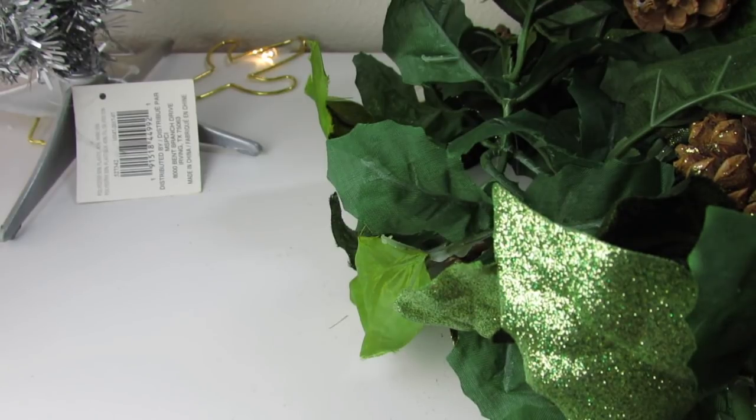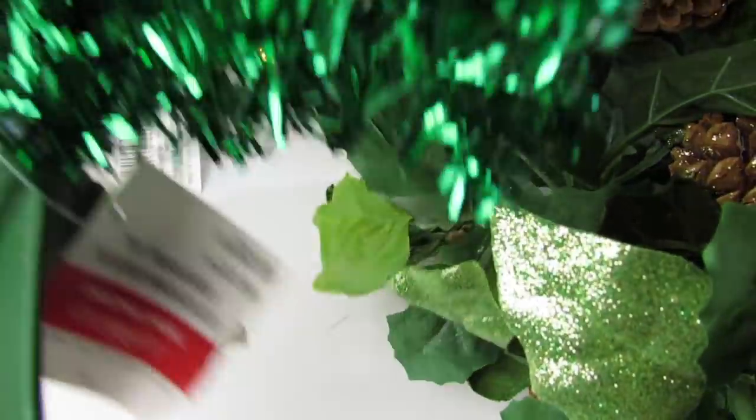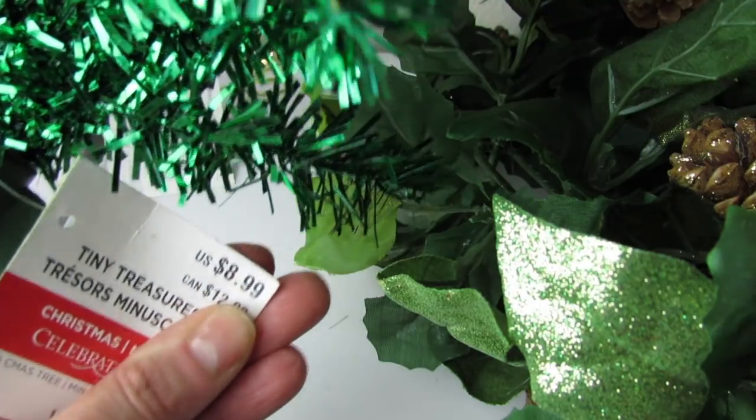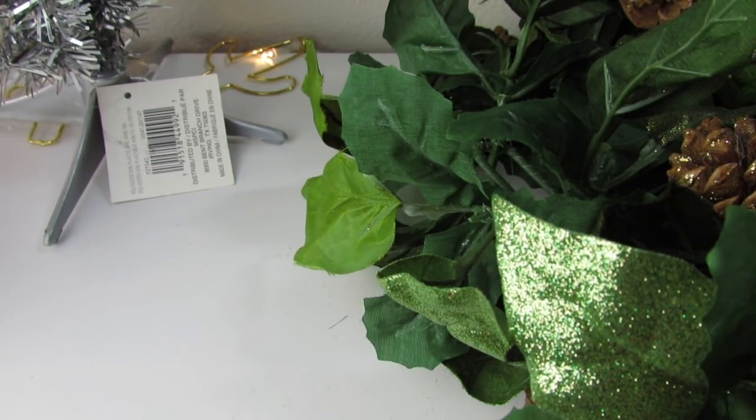I'm probably just going to end up donating most of these to like an assisted living place or a school maybe, something like that. And I finally got one in green, you guys, out of all my unboxings. That is the only one that I got in green. Everything else was pretty much red.